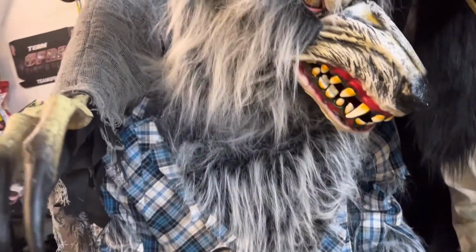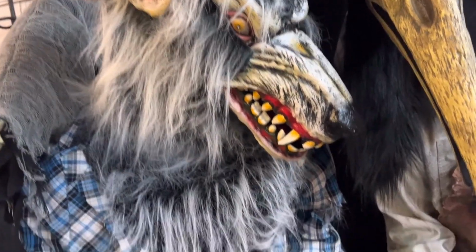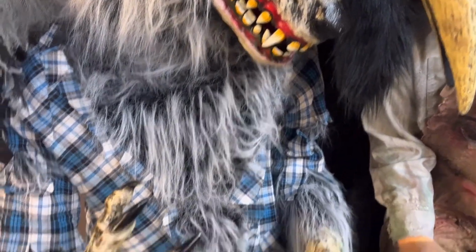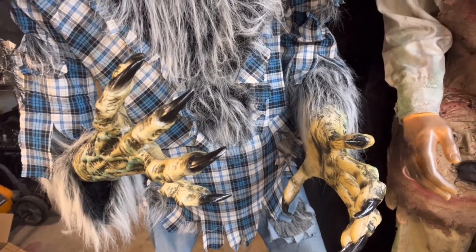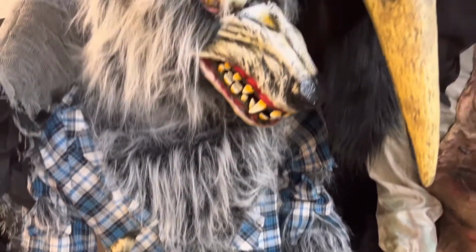But regardless, even if he's static, he's still really cool looking. I do like the sculpt on this one and his two right hands, but he's fine.